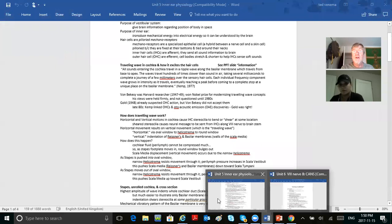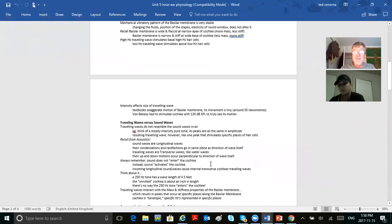So we've got this in our notes. We talk about traveling waves versus sound waves. Traveling waves are transverse, sound waves are longitudinal. I would put a star by this one too. I'm not going to go over it, but you can read this. This is knowledge we've gone over 1,000 times. Sound waves are squeezing and separating of molecules, condensation and rarefaction. Water waves are up and down. The traveling wave is transverse, like a water wave.